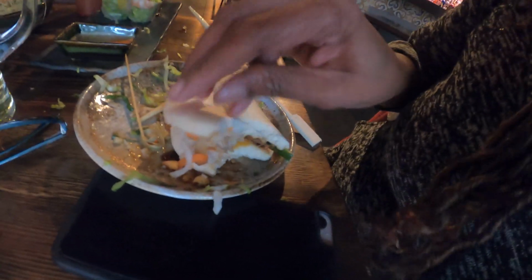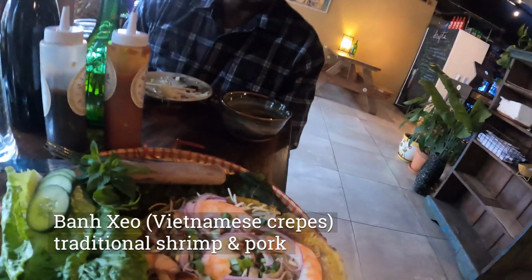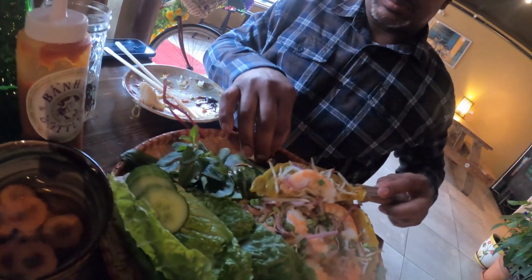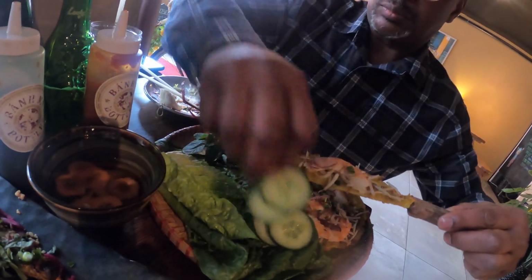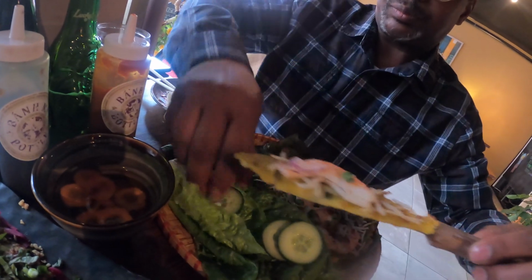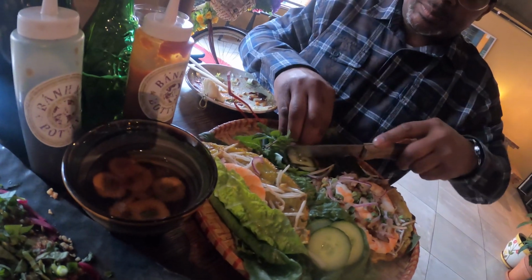It's got a jalapeno in there, so I can taste that. It's a little heat. A piece, and then wrap it in the lettuce with some cucumber, mint, and basil. Wrap it up and dip it in the fish sauce. Okay, great, thank you. So this is the banh xeo, I think that's how you say it. Leave it to the chef to have to cut up the salad.